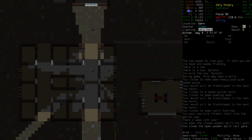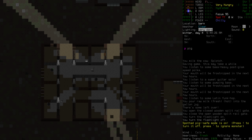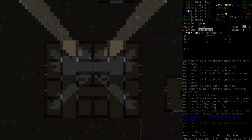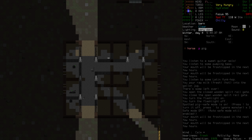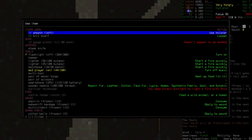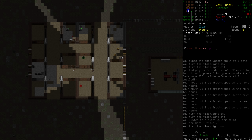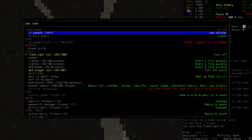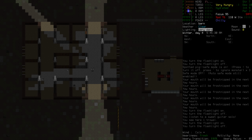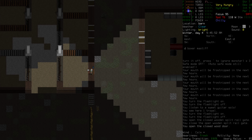I think we actually do have other cows here as well. Let's just quickly turn that on. Well, we do have another pig. That's for certain. Okay, just chill out, pig. We've got a horse. We most certainly want to try and do something with you. Yeah, no, I think it's just the one cow. Indeed it is. Okay, Splotch, you could be our savior here. You could be our hero.